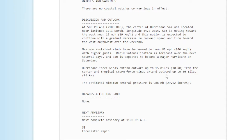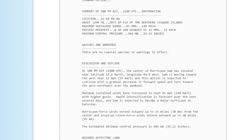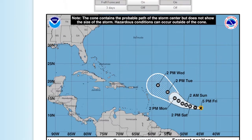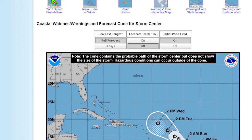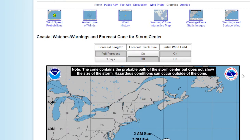Hurricane force winds extend outward up to 15 miles from the center. It's a small storm. Tropical storm force winds extend outward up to 60 miles. It's very compact, which kind of makes it harder for the models to predict. I was watching Joe Chaffee the other night, and he was saying that. And that's why the models have been kind of all over the place with this. Then we go to Teresa, and we'll look at them on the satellite in a moment.